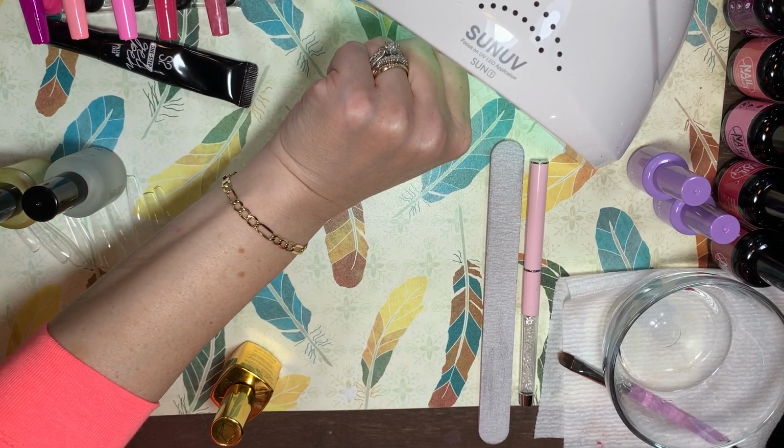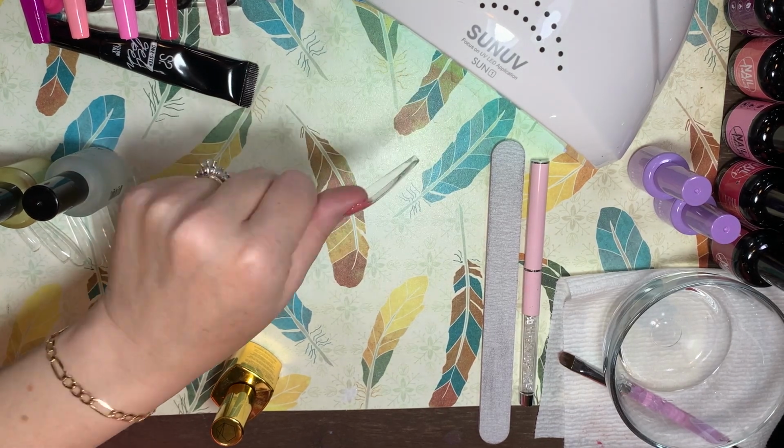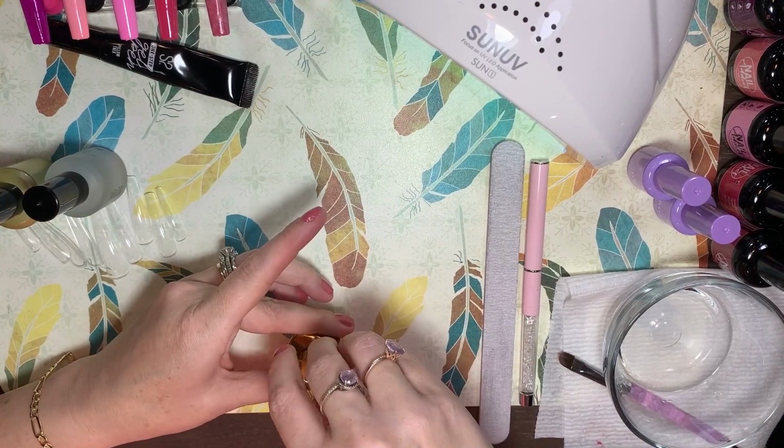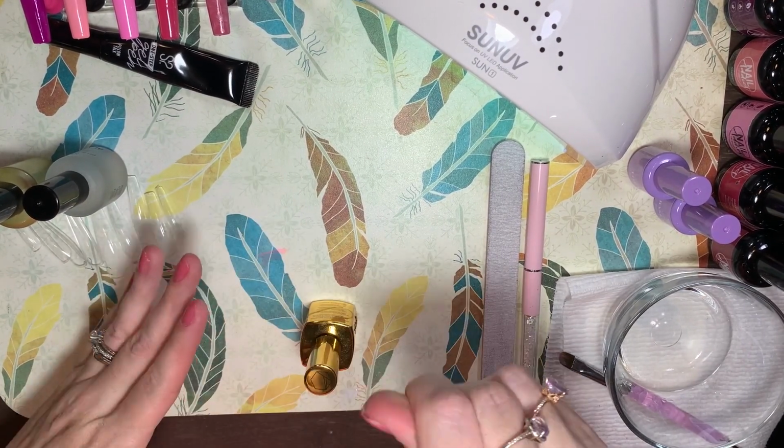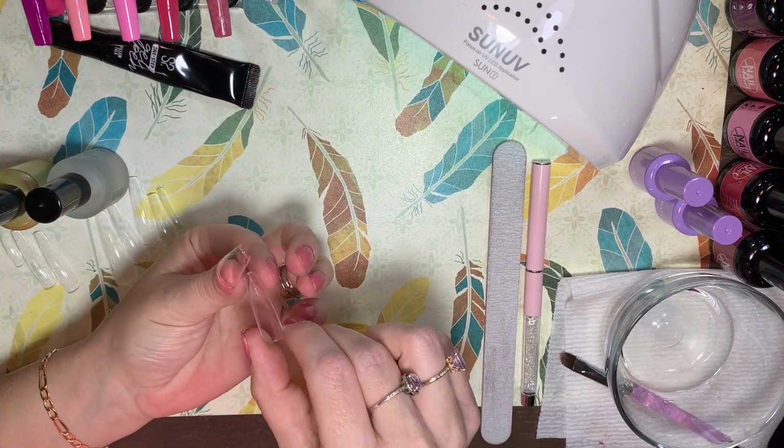Like I said, I don't typically use this product in the gold bottle. I do like it though, because it came out crystal clear. And it made it to where I could do a glass tip design on these nails.